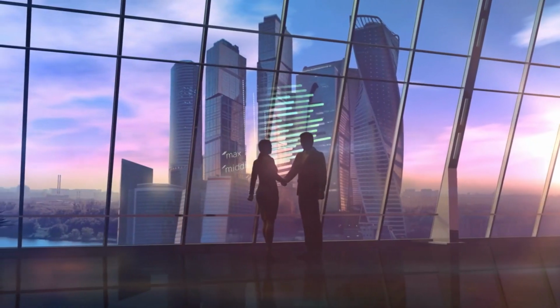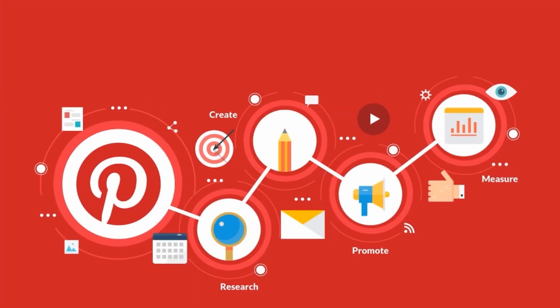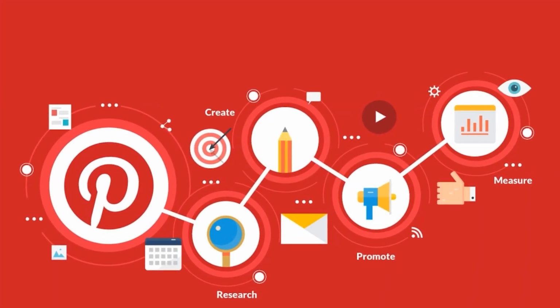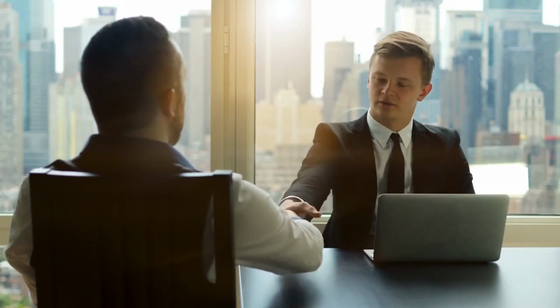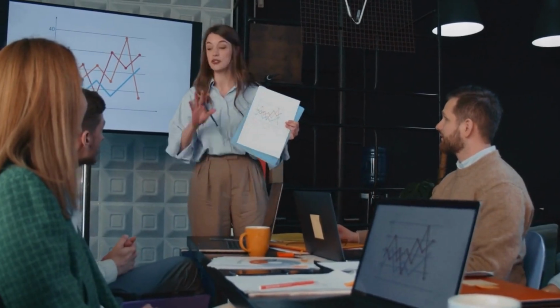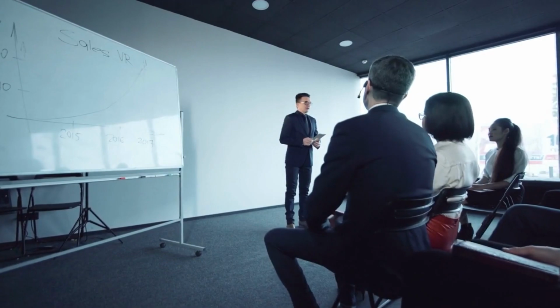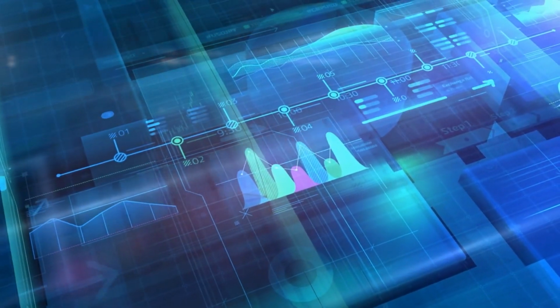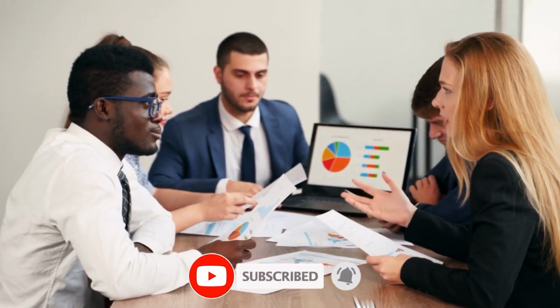Conclusion. And there you have it. By implementing these tips and strategies, you can create pins that pop and leverage the power of Pinterest marketing for your business. Remember, Pinterest is not just a social media platform, but also a visual search engine that can drive traffic, engagement, and sales for your business. So make sure to optimize your profile, boards, and pins for maximum visibility. Create visually appealing and engaging pins, measure your performance with Pinterest analytics, engage with your audience, and explore advanced tactics like promoted pins and integrating Pinterest into your broader marketing strategy.